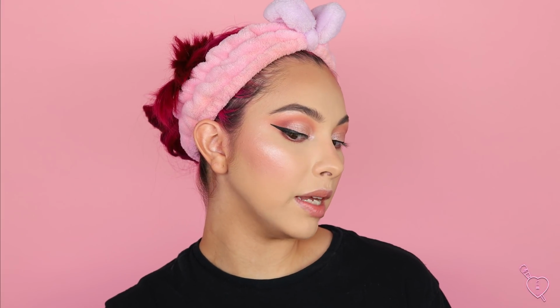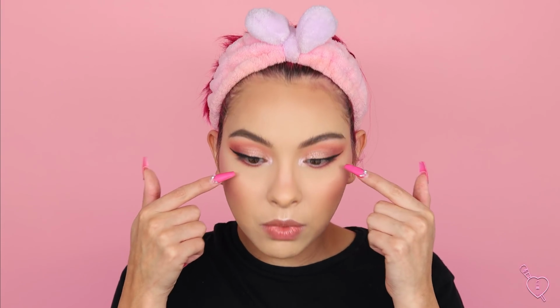Okay, so this is what my base is looking like now that we added the spray and highlighter. We are definitely looking a lot more glowy. I am noticing my pores are a little bit more visible, but that kind of makes sense. Glow products tend to bring out your pores more than matte, and before we were completely matte, so it does make sense. I don't have any creasing or peeling from my foundation or anything. Everything is acting pretty normal, and I'm liking the way everything looks so far.